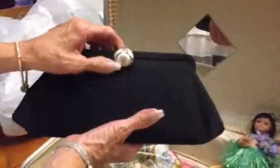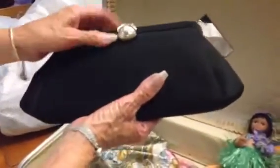I got this beautiful silk scarf. It's so pretty. I might make a pillow with some of these motifs on it. I found another vintage purse. I love that. Look at that, it's so cool. It looks like a pearl with a leaf over it. It's very nice, very old, Bobbie Jerome. And I got this little case.